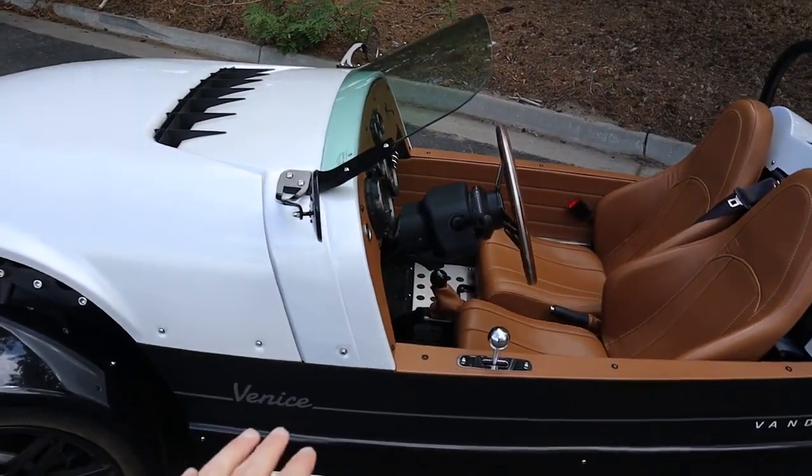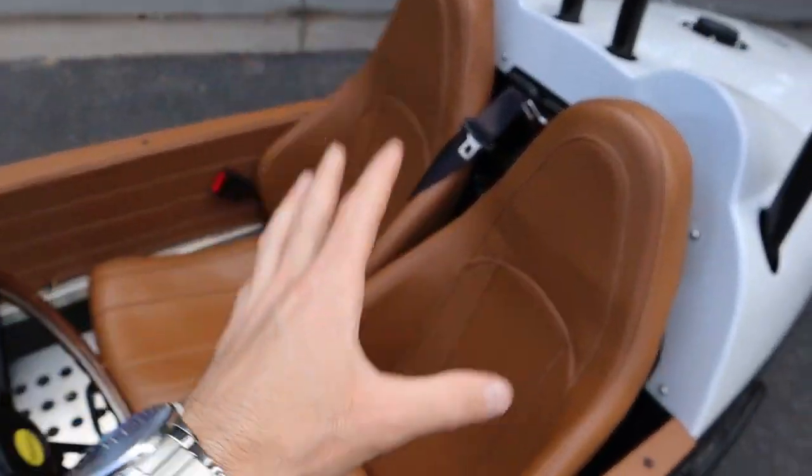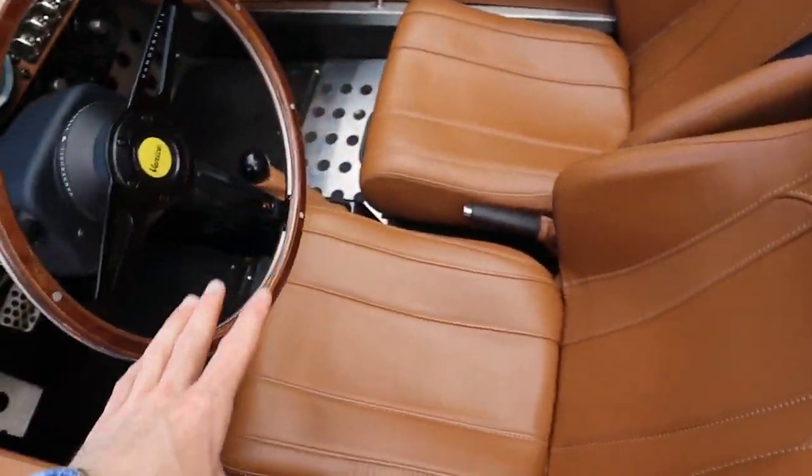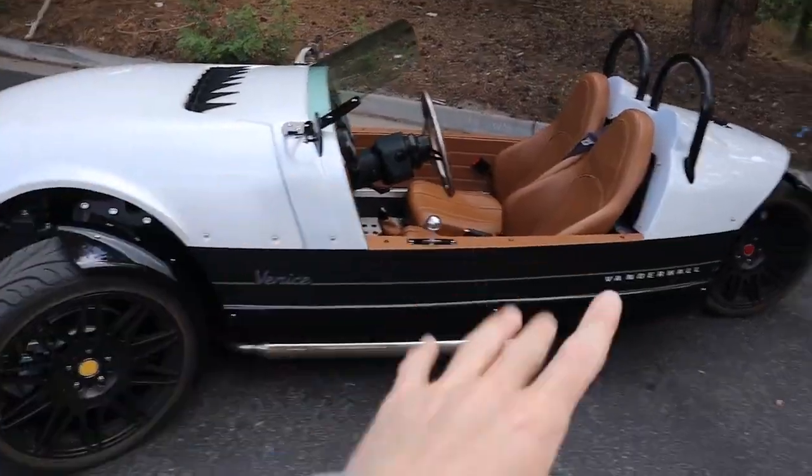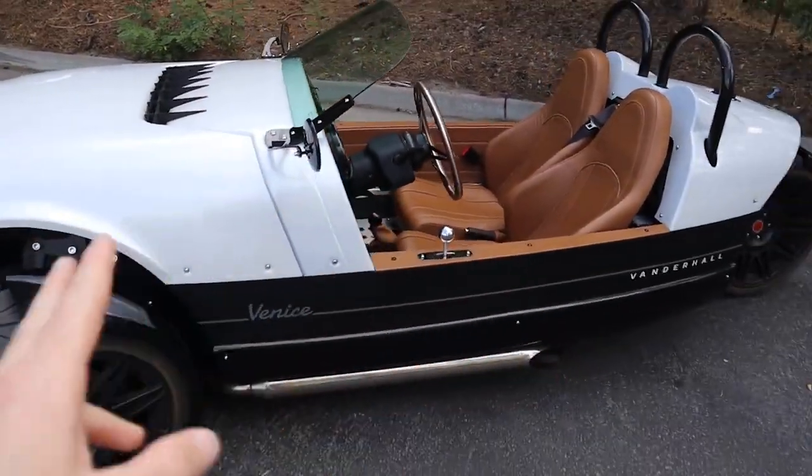One of the things I love about this Venice edition is that caramel color brown interior. I think it adds to the look of this white with the brown inside. I think a black with that brown interior would look really good. The contrast just looks amazing. And that is pretty much it to this Vanderhall. There's really not much more to it. It's all about the driving experience.